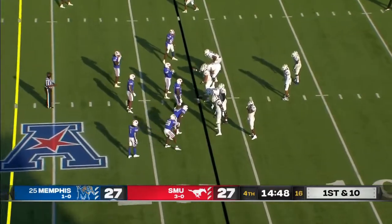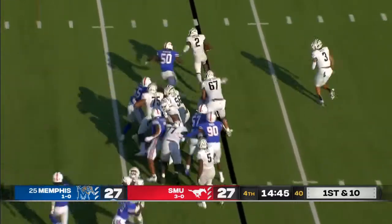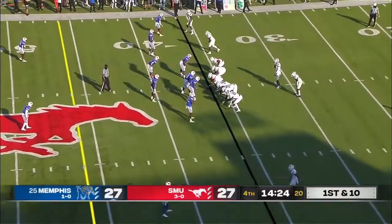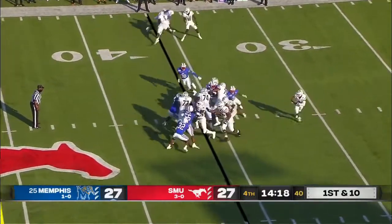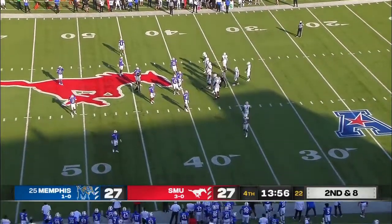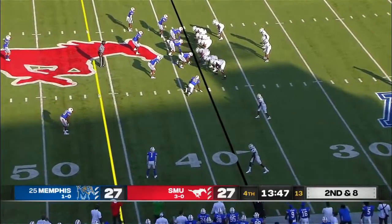They'll start inside their own 20. Drake Clark gets past McBride, bouncing to the outside, and finishes. If I'm the offensive coordinator at Memphis in the run game, now they follow that formula, and he picks up a couple. It was 14-14 at one point. Jalen Waddle, an 80-yard touchdown. Who would have thunk it?